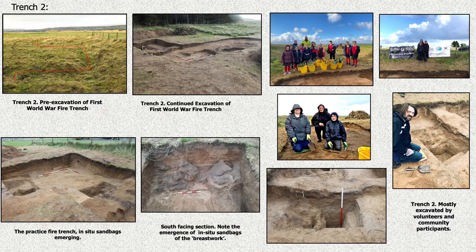Trench 2 was set out over the backfilled remains of what was thought to be the First World War fire trench. Our phase 1 evaluations identified this area for further investigation in order to assess the survival of its archaeological features and deposits relative to its construction and use. And Trench 2 was mainly excavated by our community volunteers during the 4-week period, as most of the photos you will see from here on will highlight.